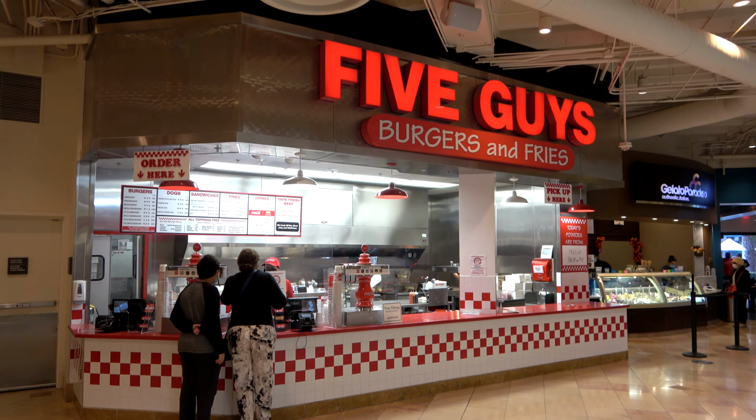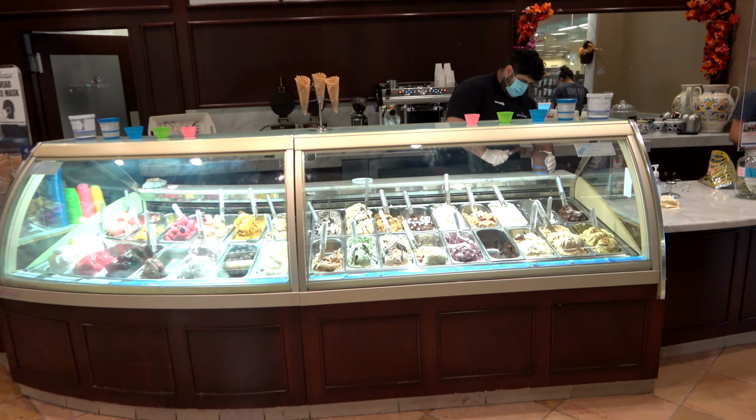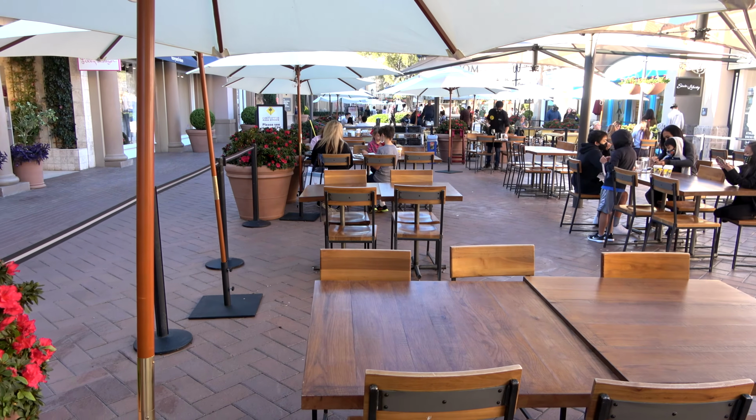Though for dessert here, I really like Gelato Paradiso. Really good Italian-style ice cream. In addition to fast eats in the food court, there's also a lot of sit-down restaurants in the shopping center, and they've added a lot of extra outdoor seating during the pandemic.